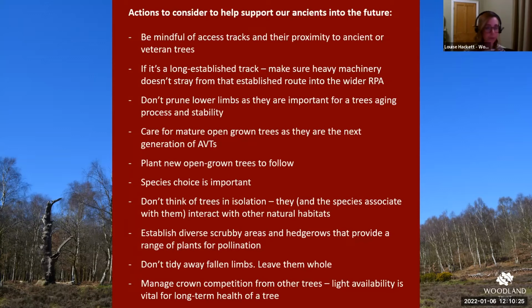Scrubby areas are important. Don't tidy away fallen limbs and leave them whole. So often I see a pile of chopped up limbs under a tree, whereas actually it could have been left whole. And that's really important if possible. If it's not fallen in a very appropriate place, move it somewhere where it is, but ideally don't chop it up if you can help it.